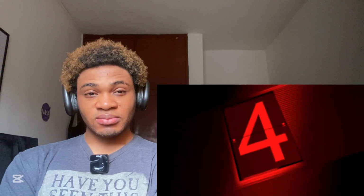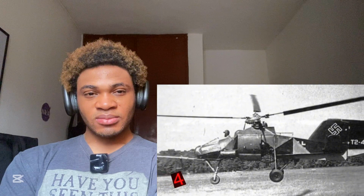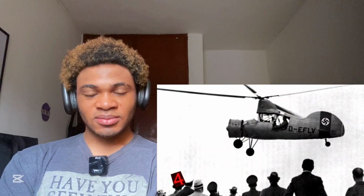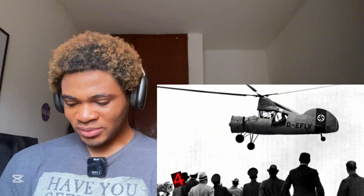Number 4. Flettner Fl 282. The Kolibri, or Hummingbird as it was also known, was a single-seat German helicopter, the first mass-produced helicopter ever. This helicopter was actually an improved version of a model the Germans had been working on. Initially, the idea wasn't to use this helicopter in combat. Its primary use was to transport objects from ship to outpost patrols and scouting missions.